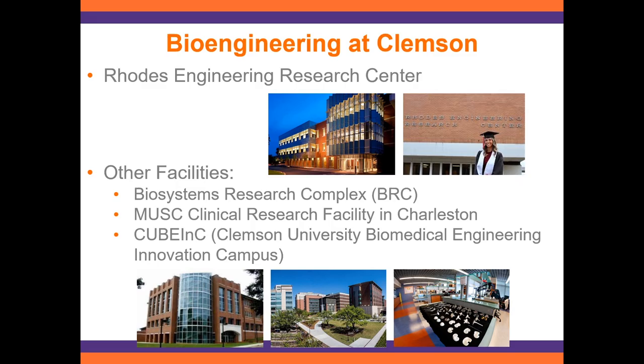The Medical University of South Carolina Clinical Research Facility is located in Charleston, and the Clemson University Biomedical Engineering Innovation Campus is located in Greenville. The latter two buildings are medical centers where we, as the engineers, can interface with doctors in order to design things that actually benefit them.